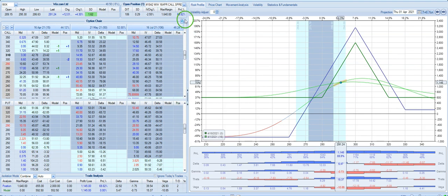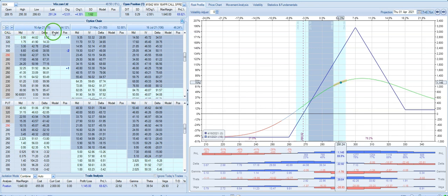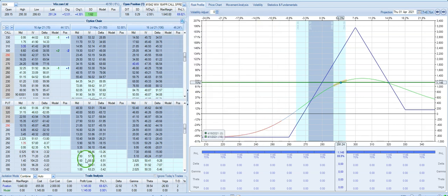Or the easiest thing to do is to close out this trade. It's currently going for about a $20 credit, right? So if we're in it for an $8.55 debit and we are selling it for a $20 credit, we are making $1,145, or about $11.45 profit on this trade.